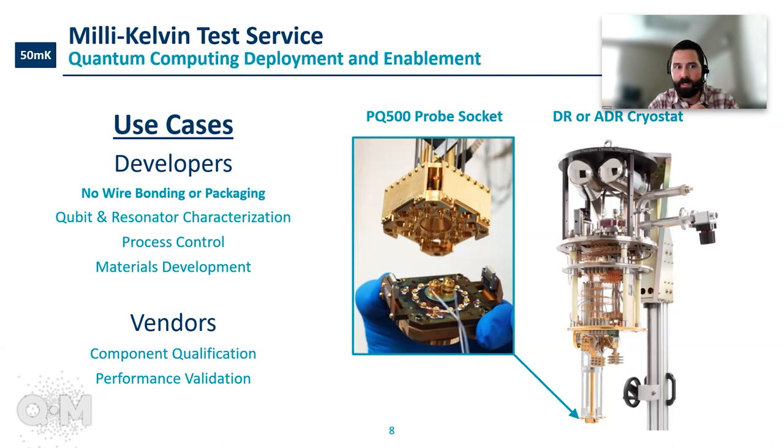This is being used for qubit and resonator characterization, process control, as well as materials development. We're also offering these systems to vendors who are looking to qualify components in the signal chain, things like RF amplifiers, HEMTs, circulators, isolators, other filters, and that sort of thing.